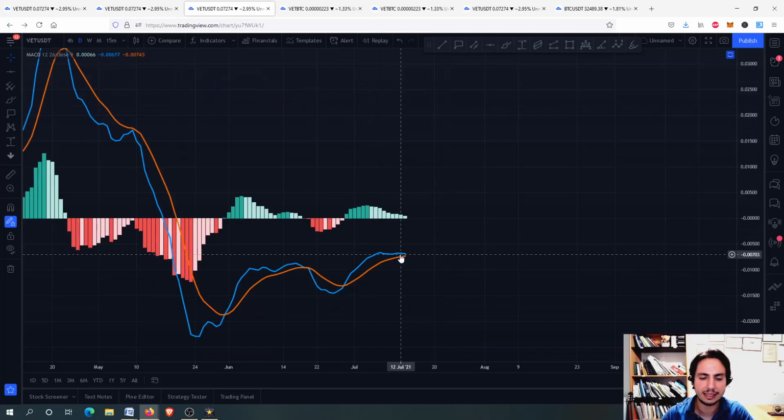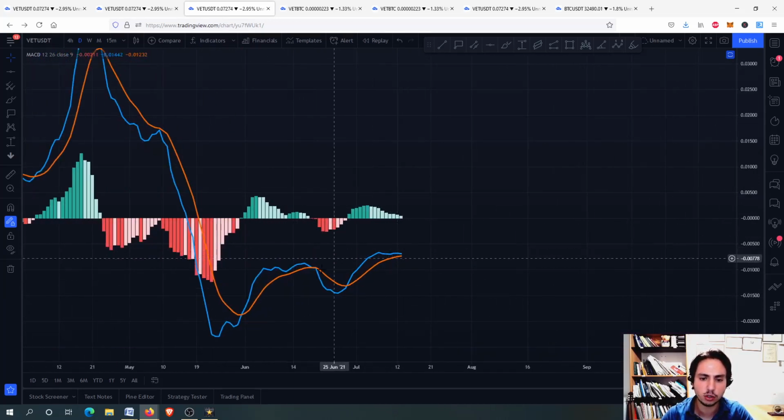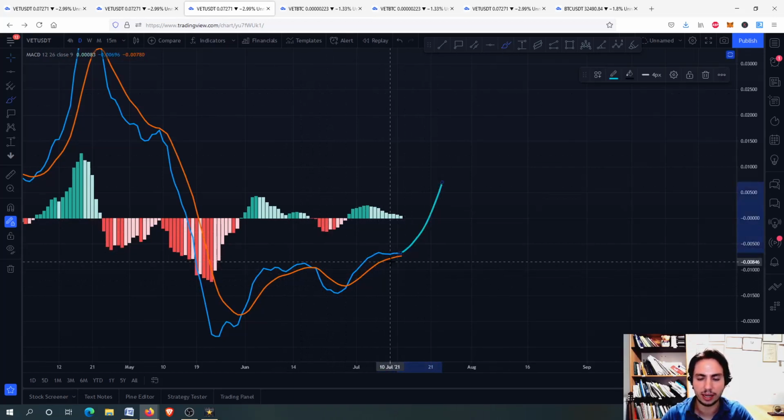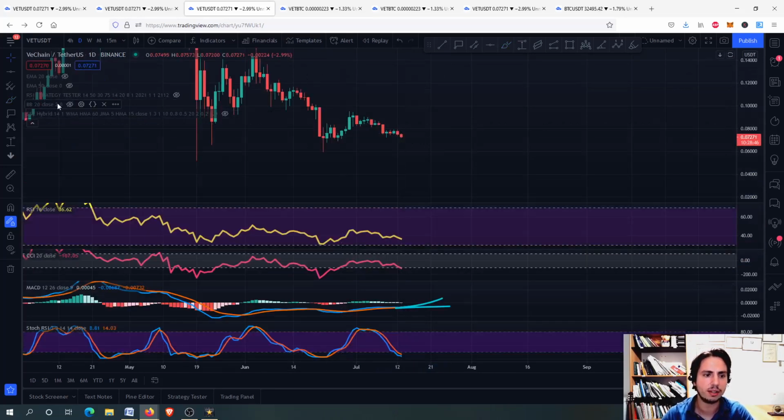The MACD is looking like it has a high low pattern right here on the daily frame, although we need some further distance between the blue line and the signal line to say that we are extremely bullish. Okay, so right now let's go to the Bollinger Bands.